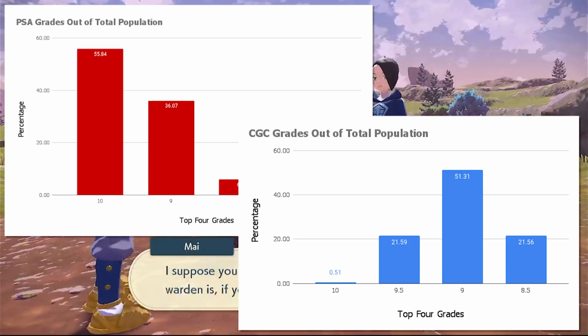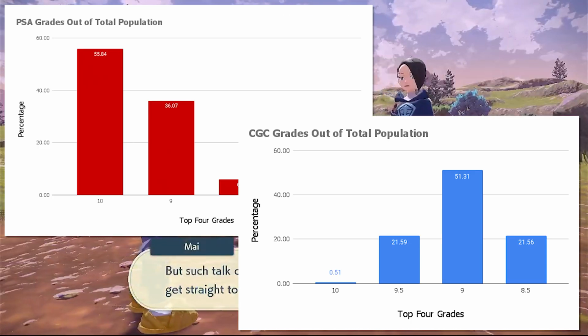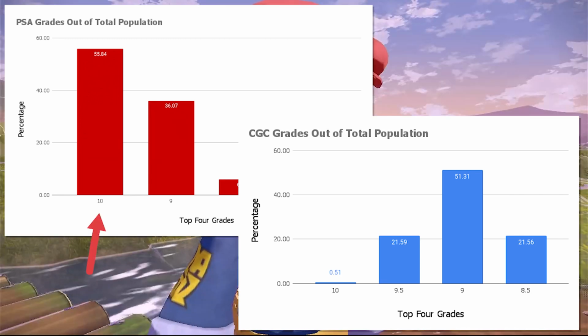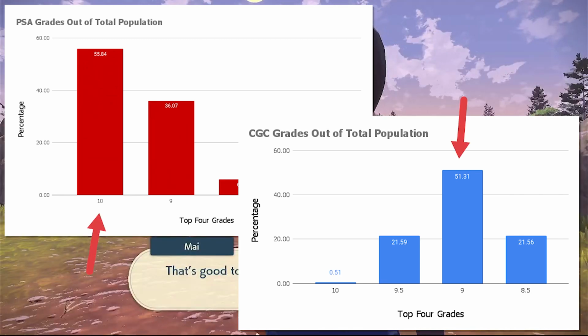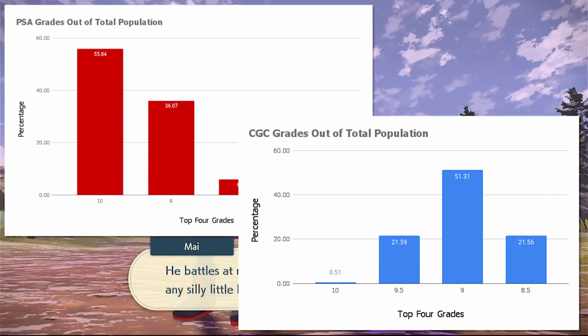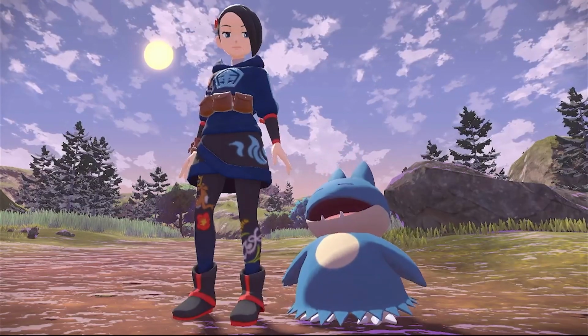And the last thing I want to do is just to show the CGC and PSA graded percentages next to each other. This really just helps us see that the PSA 10 and CGC 9 are coming back at around the same rate from both companies. At both these grades, they're hovering right around that 55% rate for copies graded. Now, what can we do with that information?